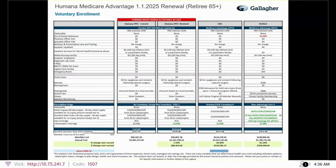This next slide just breaks down where your renewal is sitting. Currently, you have 423 members enrolled in the Humana plan. As you can see on the right-hand side under Humana PPO renewal, if you scroll down, none of the benefits are changing for the renewal with the exception of the enhanced $2,000 out-of-pocket max. Your rate currently is $213.21 per member per month. It's about $1.08 million. With the renewal increase to $229.06, it's $1.1 million. So it's a 7.43% increase. That is with your current population.